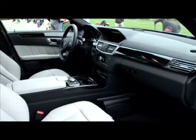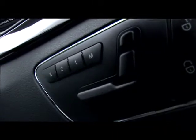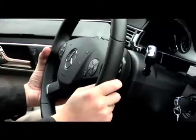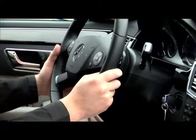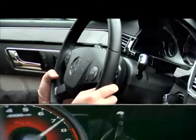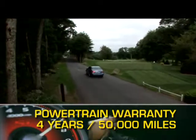All E-Class models come fitted with standard leather seating, 10-way power front bucket seats with 3 memory settings, automatic dual-zone climate control, and a tilt telescoping multifunction steering wheel. Sport models get paddle shifters located on the steering column. The E-Class is backed by a 4-year, 50,000-mile powertrain warranty.